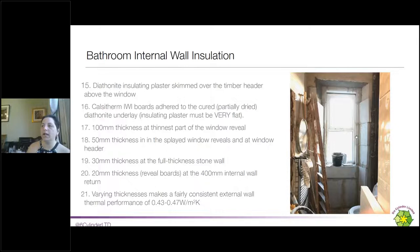And basically Calcitherm has got a very unique ability to absorb massive amounts of water without changing dimension, so it doesn't swell. It is about twice as expensive as wood fiber. It's not cheap stuff, but I decided to go for that.